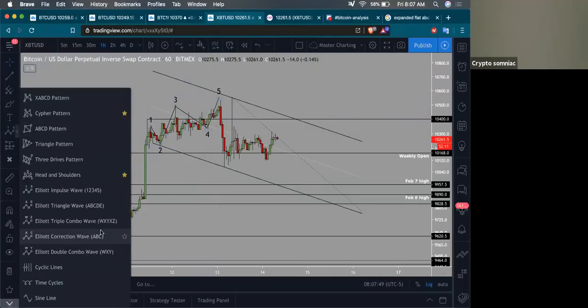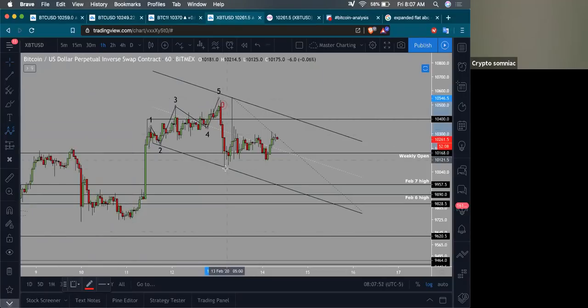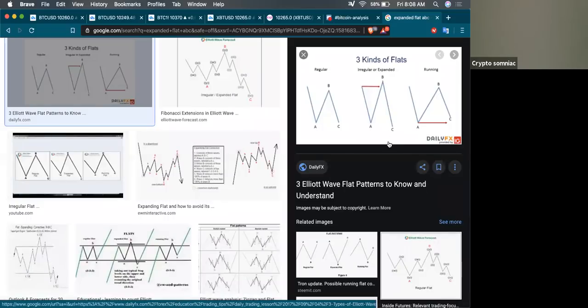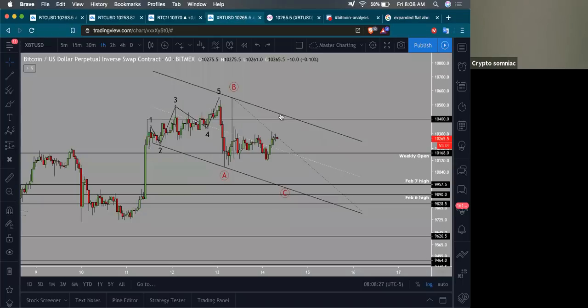So then we can map out, if that's the case, this could be your A, your B, and your C is just starting to play out. You're probably wondering, wait, the B actually goes above the 5? I thought typically ABC structures were kind of like A, B, C. Well, in this particular case, we call these structures expanded flats. You can see right here, irregular or expanded. Typically what happens is you get the A, the pullback, or the B goes typically higher than the wave 5, and then the C you stretch down a little bit more.